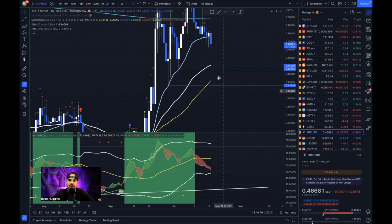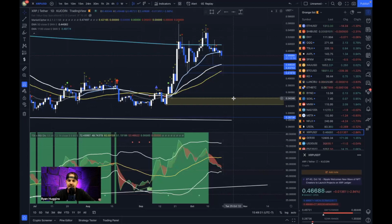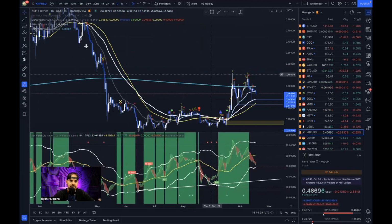So there's a lot. It would have to be a massive volume event to make it drop. And that's only getting us to 34 cents. Then it would have to continue down to the all-time low. So that's what we're looking at there.